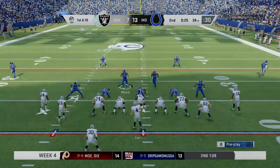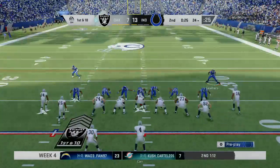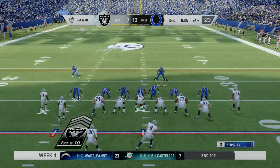Now the Oakland offense heading back onto the field to take over. You've got less than 30 seconds left here in the half. You're well on your own side of the field. What are we doing here, Coach Davis?